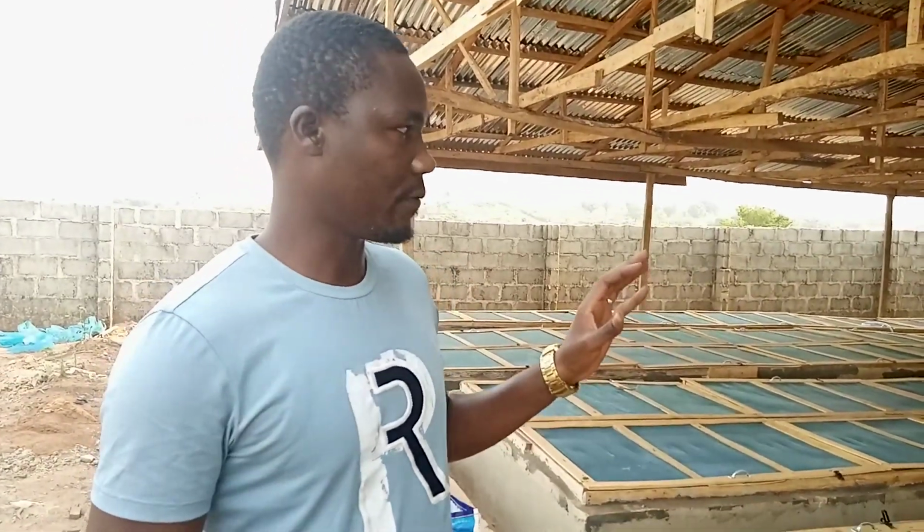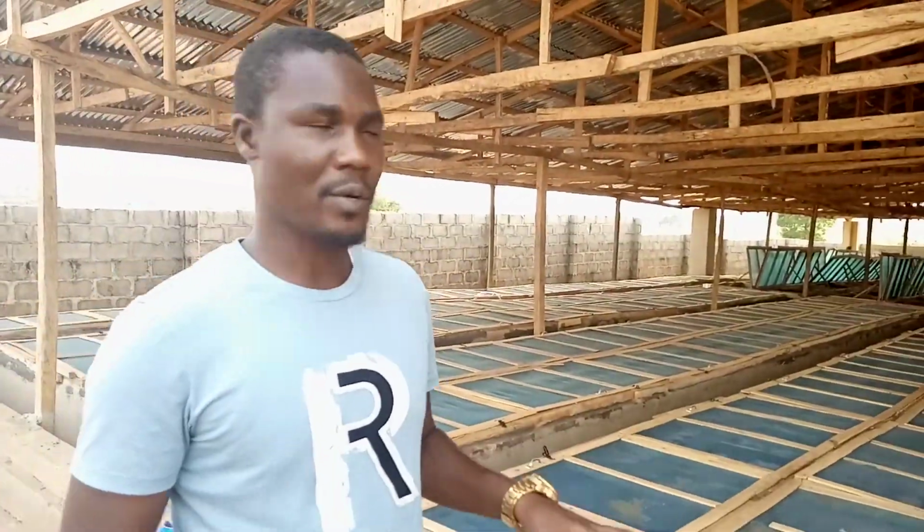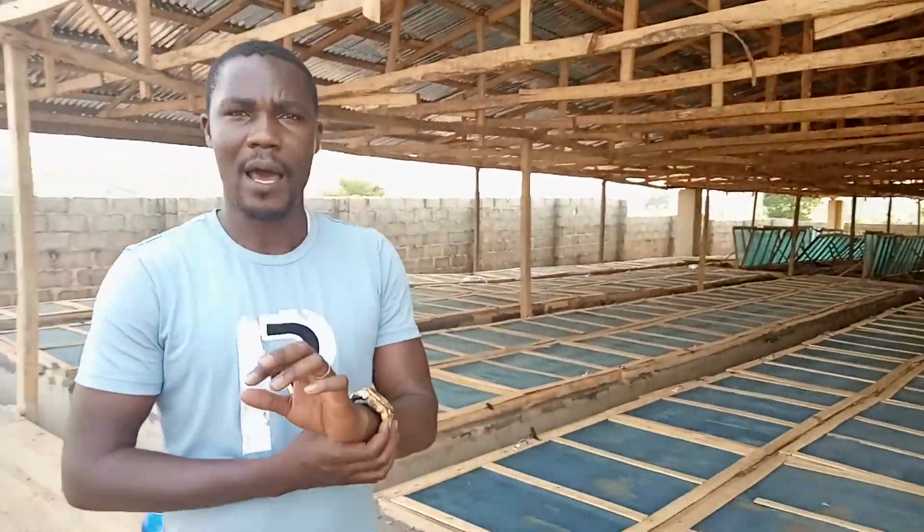All right, we are back in Lagos. I'm standing right here in an intensive snail farm in Ikorodu that we just finished setting up, and we are actually stocking it. We just finished introducing the snails about 3 hours ago. So this is the farm, and it's already 4 p.m., so we are about feeding the snails.